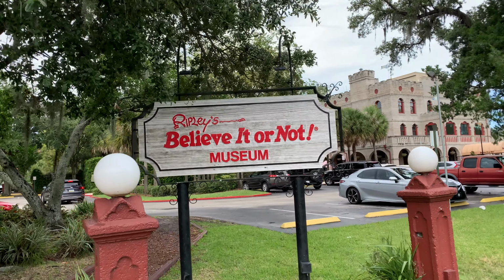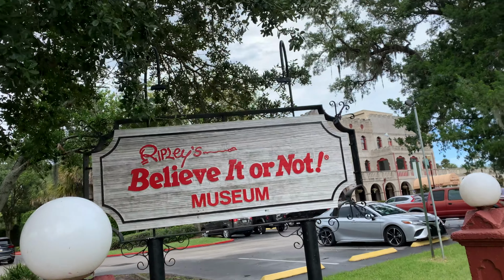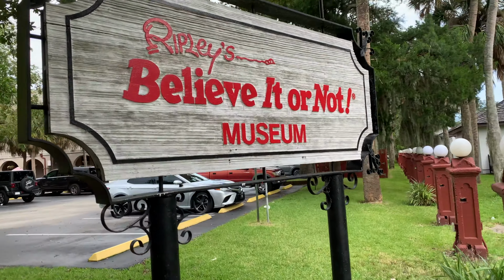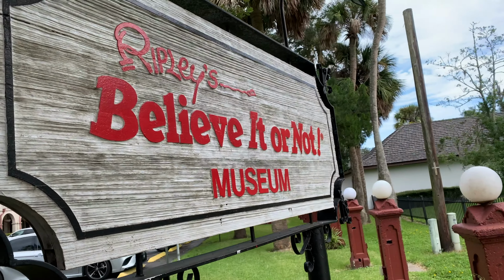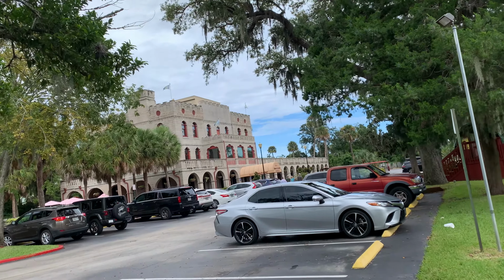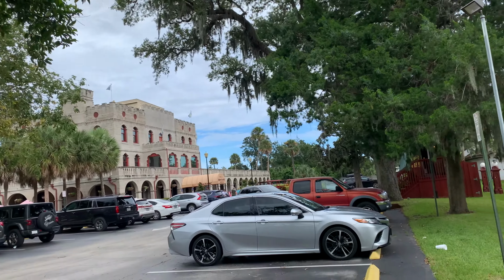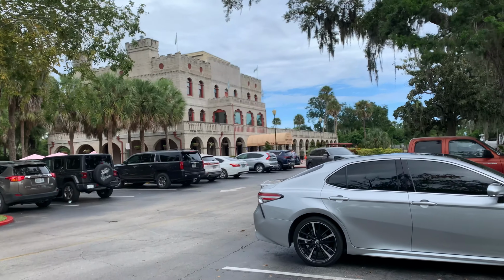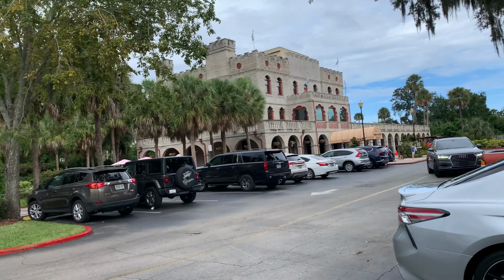So we're going to Ripley's Believe It or Not Museum. This is the first Ripley's Believe It or Not, right? Yeah, I believe it's the first one in the world or something like that. I didn't know there were a bunch. I guess they're all over the world. Now they're all over the world. Believe it or not. They're everywhere.